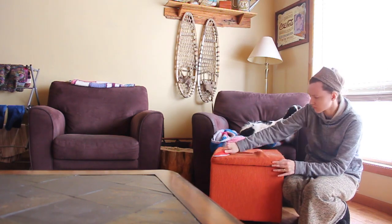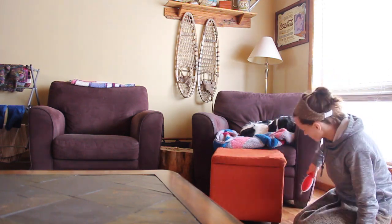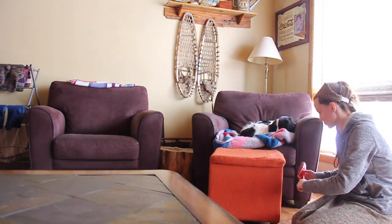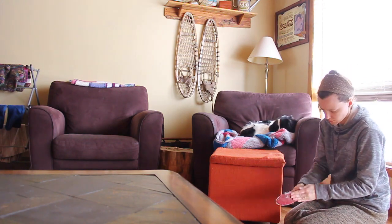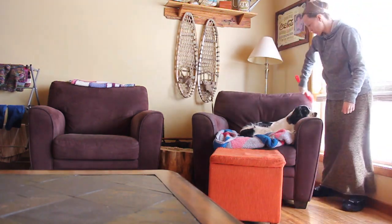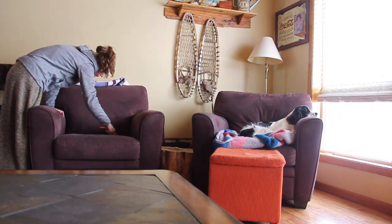I end up having to use this little lint tool on this orange ottoman, as well as the two brown chairs, just because the pets have made that their home. Bet usually just stays on that chair that she's in, but she will stretch across the ottoman sometimes, and it's really cute, but she sheds a lot, and it gets pretty furry. I didn't kick her out of the chair to clean it. I did that later once she had moved from there on her own accord.